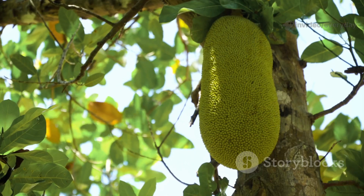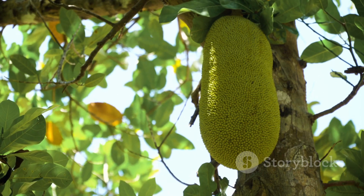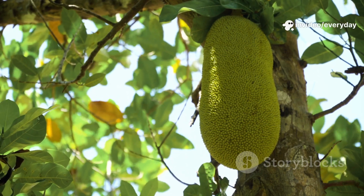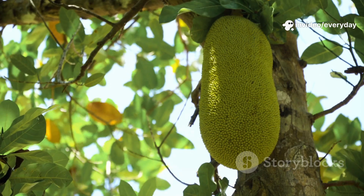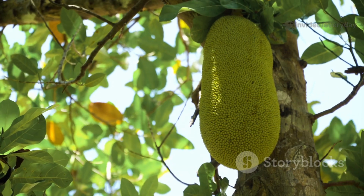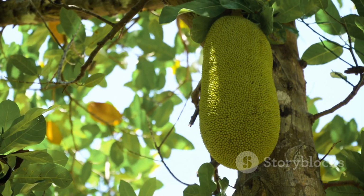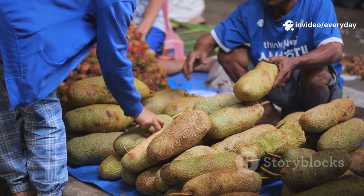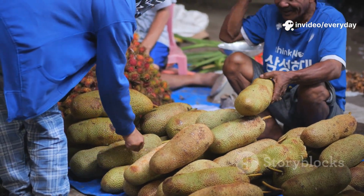Watching these enormous fruits grow directly from the trunk is a truly unique and captivating sight, a botanical curiosity that never fails to amaze. This unusual growth habit, known as cauliflory, is a defining characteristic of the jackfruit tree, setting it apart from other fruit-bearing trees. It's a reminder of the incredible diversity and ingenuity of the plant kingdom. It's a true conversation starter, sparking curiosity and wonder in all who behold it.